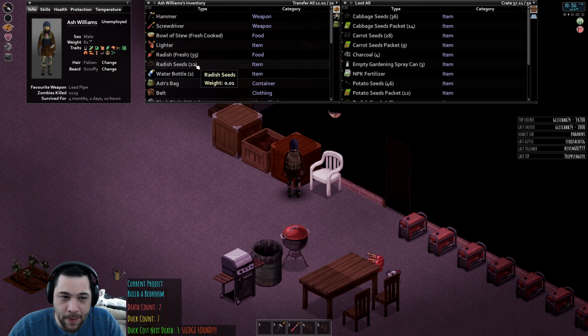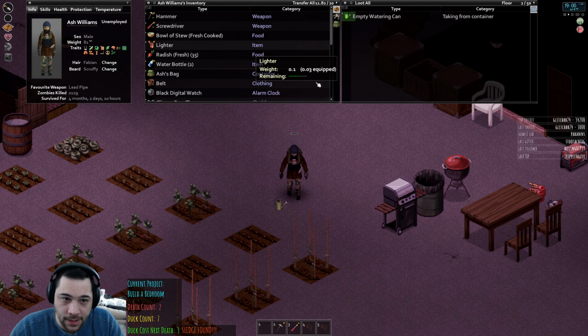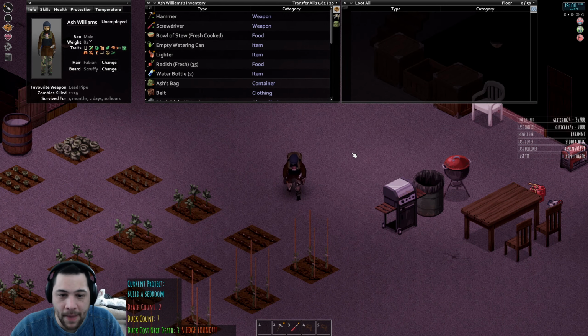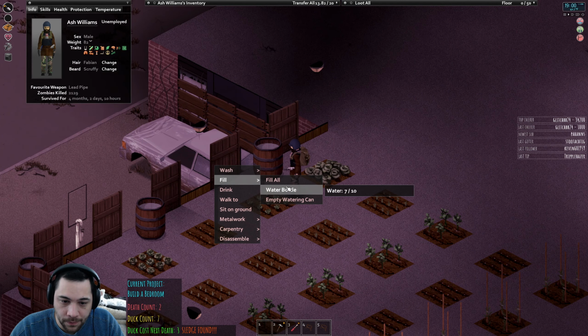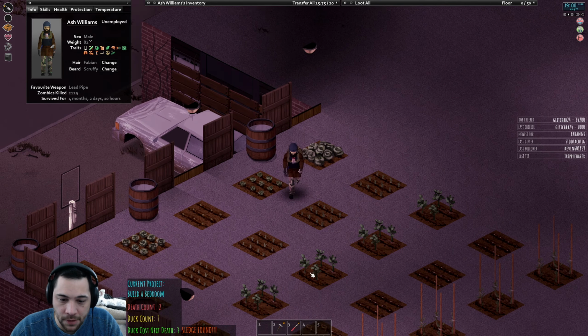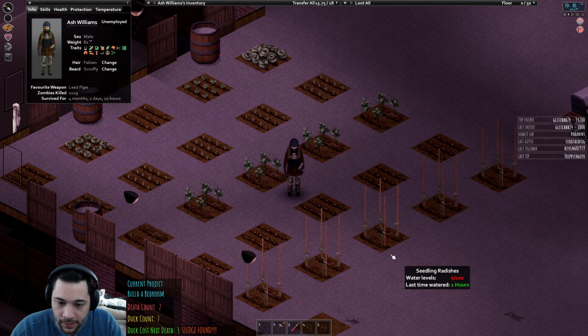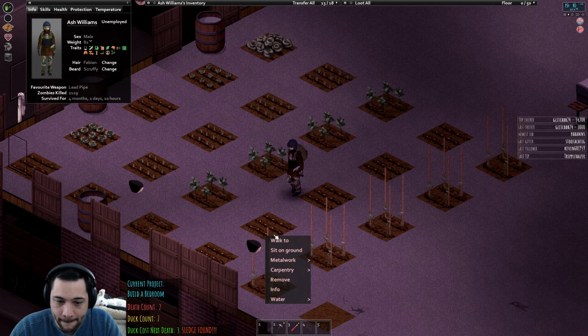Because pickled stuff obviously should last a lot longer than it does in this game, right? If I pickle cabbage or potatoes or something like that, its shelf life shouldn't just be a few months. That doesn't really make that much sense at all. But whatever, it's just the way the game's designed.